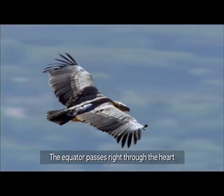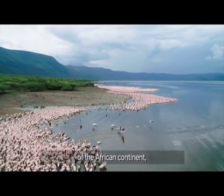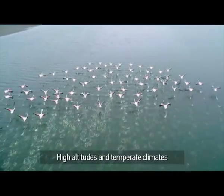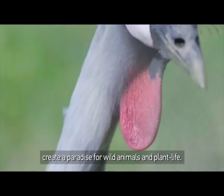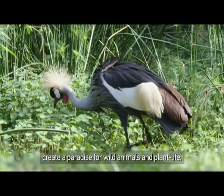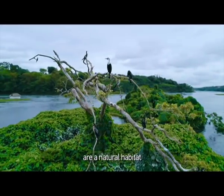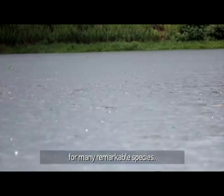The equator passes right through the heart of the African continent, but this doesn't necessarily mean very high temperatures. High altitudes and temperate climates create a paradise for wild animals and plant life. The banks of the White Nile in Uganda, for instance, are a natural habitat for many remarkable species.